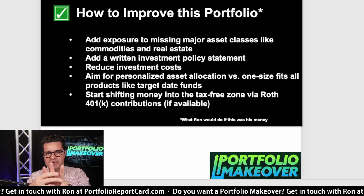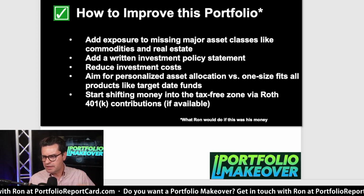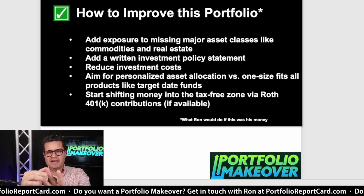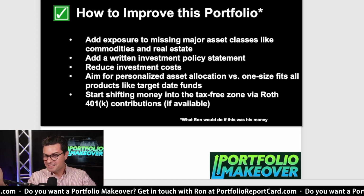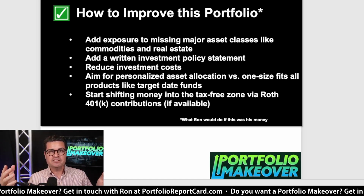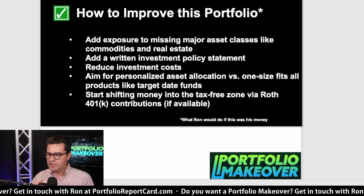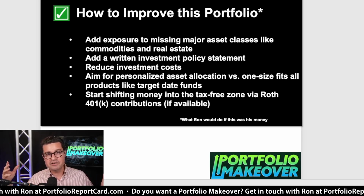And so those 3 buckets, taxable, tax-deferred, and tax-free, you'll notice that Terry's got all of her money in the taxable bucket and the tax-deferred bucket, but nothing in the tax-free bucket. So we need to start getting money into the tax-free zone, right? Because higher tax rates are coming. And so how do I shelter myself from higher tax rates in the future? They're going to be higher in retirement.